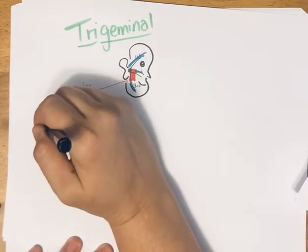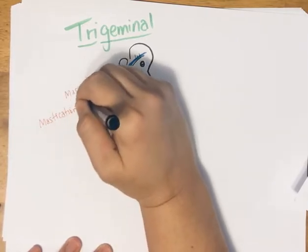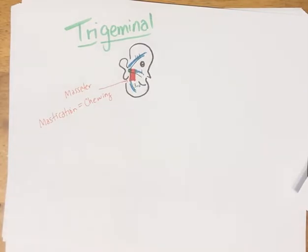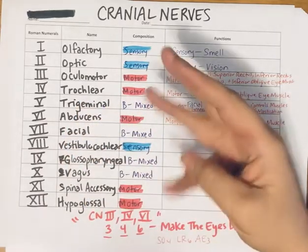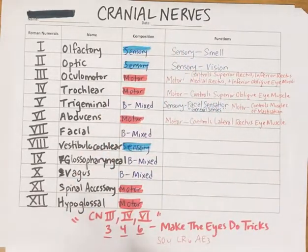So the word mastication literally means chewing. So when we talk about trigeminal, it comes out over the masseter. So we say it controls muscles of mastication. So 3, 4, and 6 make the eyes do tricks. So you would draw the eye muscles. Trigeminal, remember it's 3 branches. Hold your hand like that. Put it right in front of your ear. And you're right on the mandible.